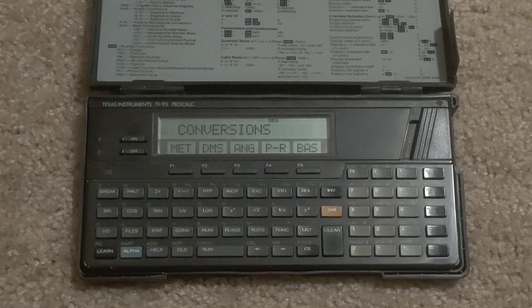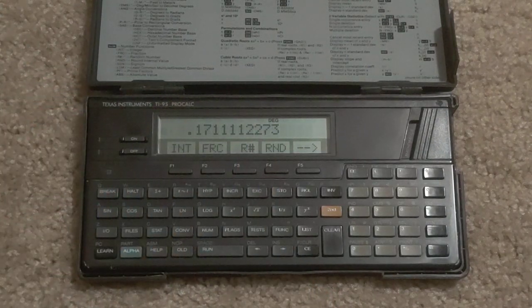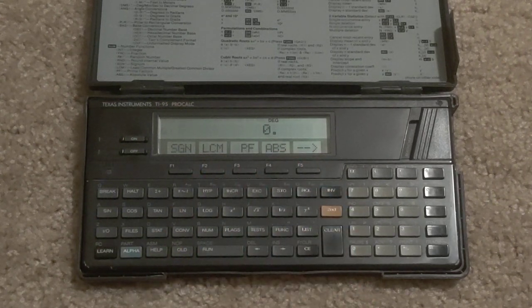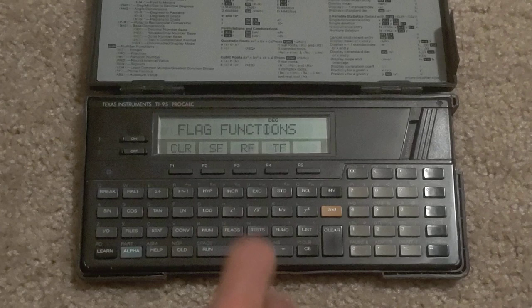Conversions between different coordinates and degrees, minutes, seconds. Numeric functions. I really love the random number function. I use that on games that I have run several games for this. There's an integer part, fractional part, round, sine, least common multiple, absolute value, and so on.